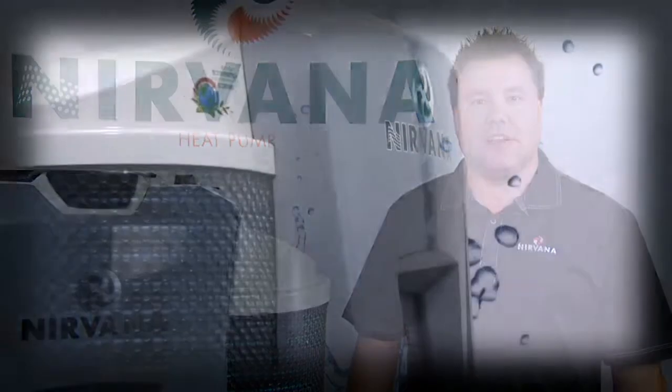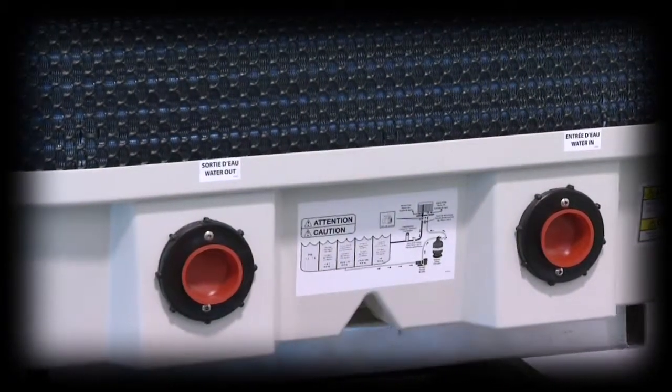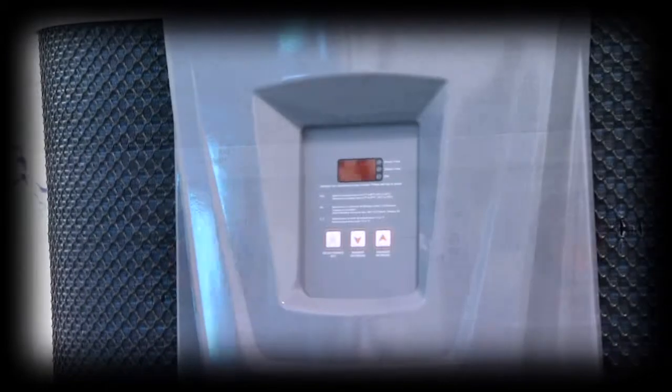Today we're going to review the benefits of the Nirvana heat pumps, a high-end, high-performance, durable, and energy-efficient range of machines that are proudly made in Canada. Let's start off by discussing heat pumps performance.